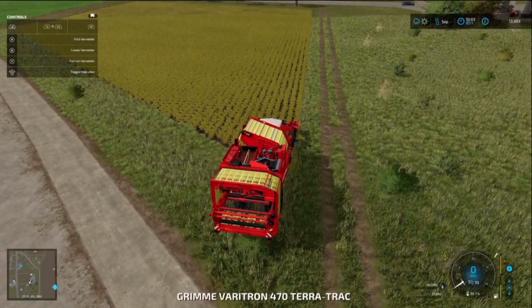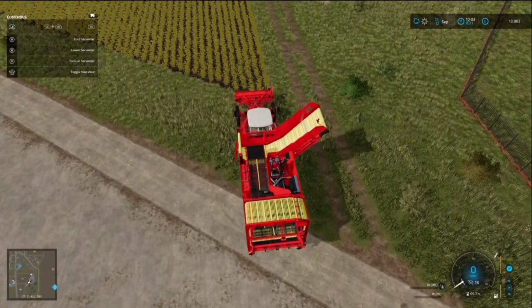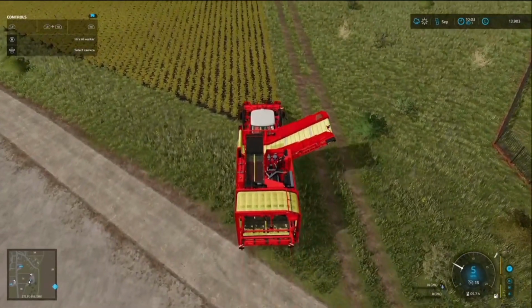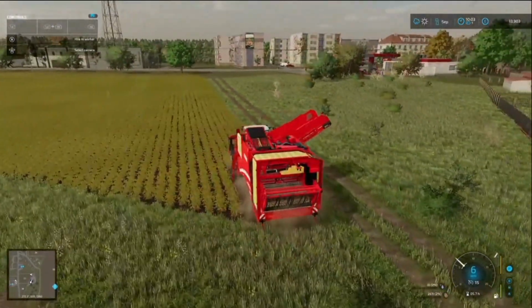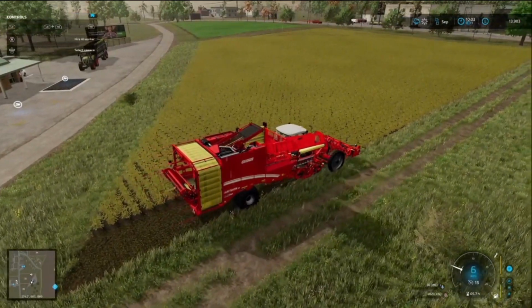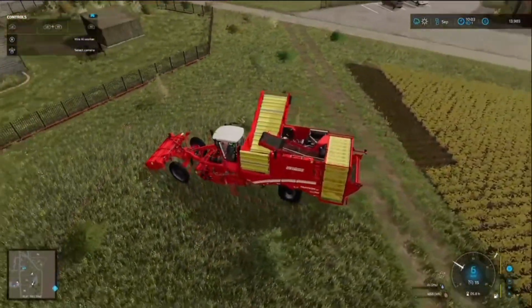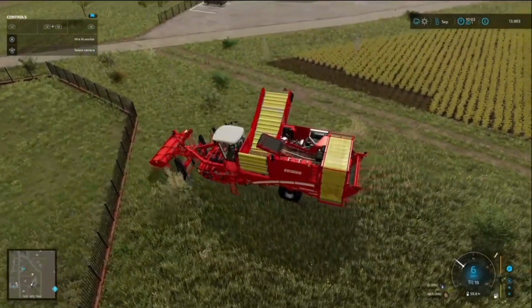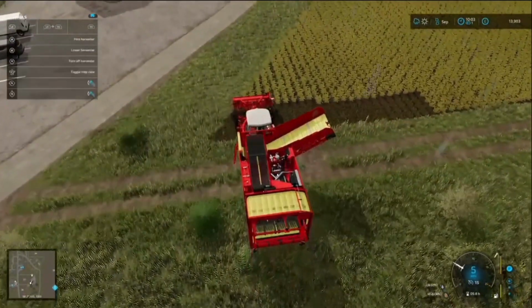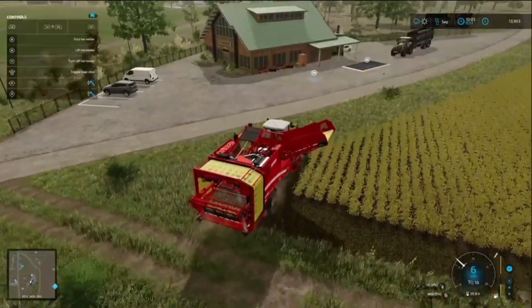Okay, unfold. Lower. It won't lower. Turn on. It won't turn on. Turn on. Okay. I think I'm supposed to go the other way. I am. Oh, that can be annoying. We'll do it the way they've been planted, to make it a little bit more realistic. But I didn't spot that first time.